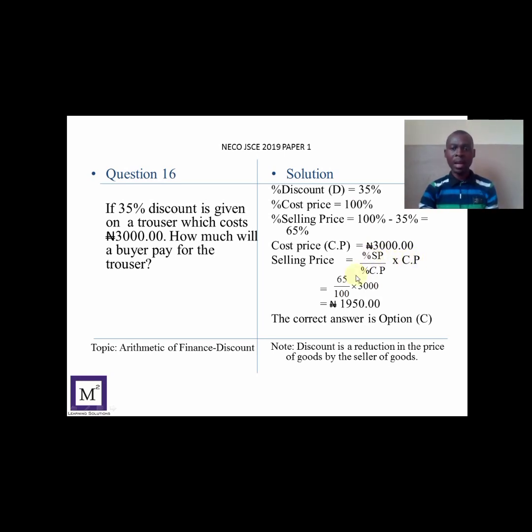So the percentage selling price is 65, all divided by 100, times the original 3,000, which is the price of the good. Now 100 will divide 3,000 to give you 30, and then 65 times 30 will give you 1,950, and that's the selling price, or the price that the buyer will eventually pay to the seller. So discount, like I said, simply means reduction in the price of goods to the buyer or the customer.